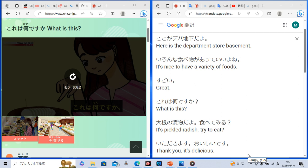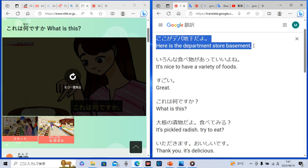Okay, so now we will check the video clip on the left side of this display. There is a Japanese conversation among friends. And you can also check Japanese and English subtitles on the right side. So let's check this video clip with Japanese conversation with subtitles. Okay, are you ready to check? Let's start it.